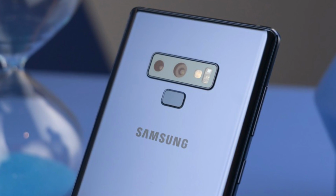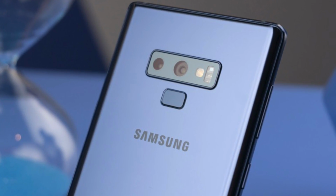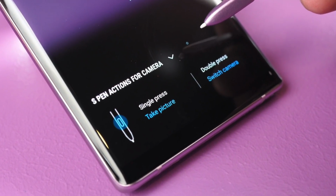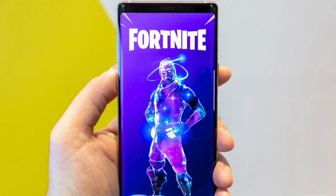Still has wireless charging. The Note 9 has a base of 128 gigabytes of storage. It has a curved display on the edge. It has an S Pen, a brand new Bluetooth S Pen that you can control your camera with or other apps with. I don't know if you're into this, but if you pre-order the Note 9, you get 15,000 V-Bucks.